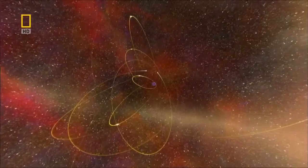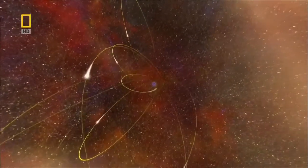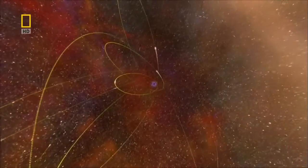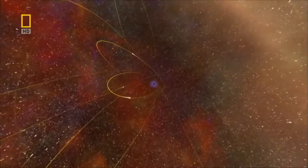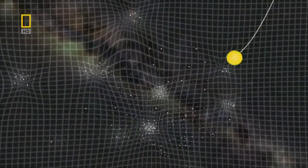Andrea's more advanced telescope made the difference. The object weighed in at a staggering 3 million times that of our Sun. But that didn't prove it's a black hole. It could still be a cluster of smaller objects.